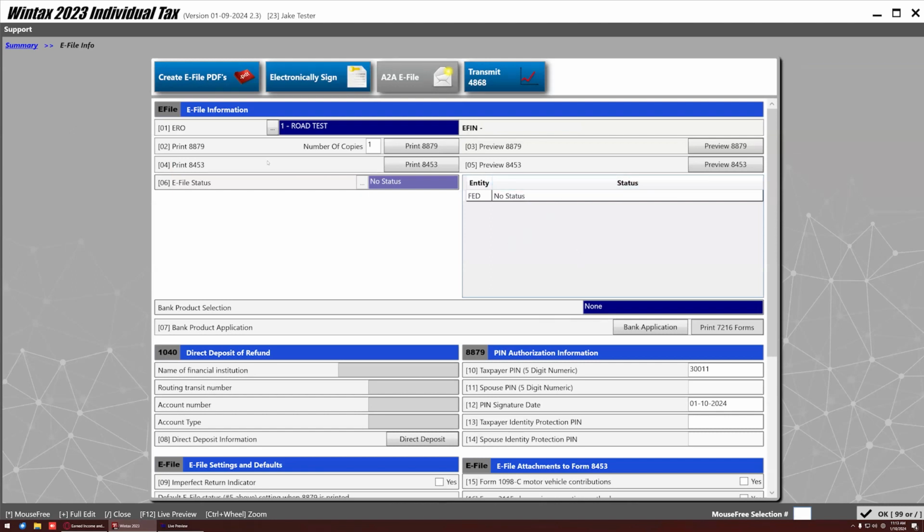You have a couple of things here. First, you have your URL set up. So you want to have your URL correctly set up there. If you're doing a bank product, you'll go ahead and click the bank product application there. You'll go ahead and fill out the bank application, submit it, and then it's going to fill out the information here. The error we're getting is saying the 8879 hasn't been previewed, basically. So what we're going to do is here you see the option for preview 8879 and print 8879.